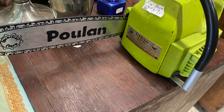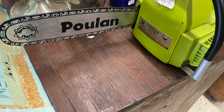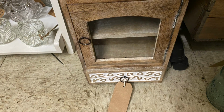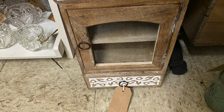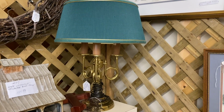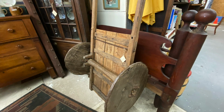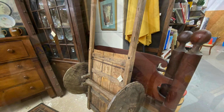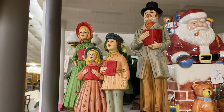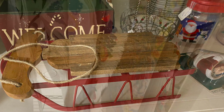They had some chainsaws. And this unique little cupboard, I think they said it was maybe a jewelry box. And these were candle molds. And look at that cute little birdhouse there. That's made in Kentucky at a pottery place. And I love this Anne Hathaway's cottage. I thought that was such a pretty plate. And I particularly like these singers because usually they look frightful. And these look good.